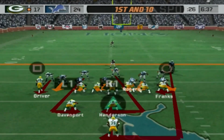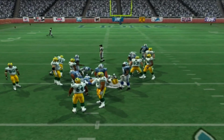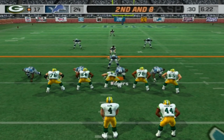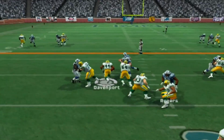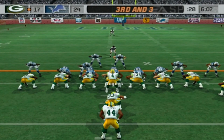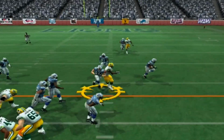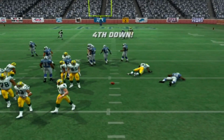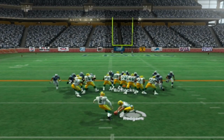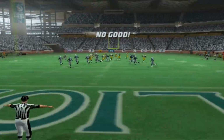We just got to find a way to stop this passing game, as we're doing pretty well against the run as Godot goes nowhere. 2nd and 8 now. Favre in the shotgun next to Davenport, and he'll hand it off to him, and Davenport gets some solid yardage there. 3rd and 3 now. Packers in the goal line set, and they're going to fake it. Favre throws right side. It's going to be tipped away and nearly picked off. Now they have to settle for a 53-yard field goal attempt to make this a 4-point game. Kick is up, and it's going to go wide left, no good.